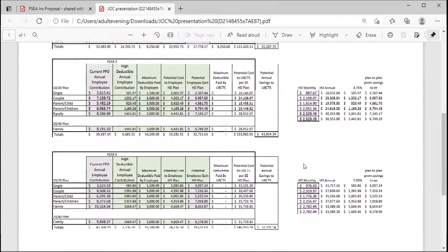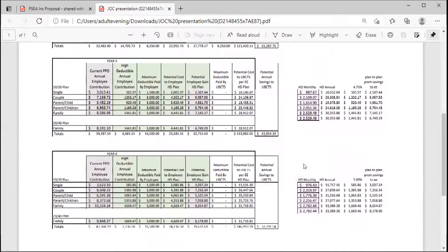However, at the last session, in the interest of complete transparency, the final position of the association was actually that they would no longer negotiate over a high deductible plan, and would instead only negotiate over the old plan. So that's where we are, which brings me back to the retroactivity issue, which is the other big stumbling block where we are right now.